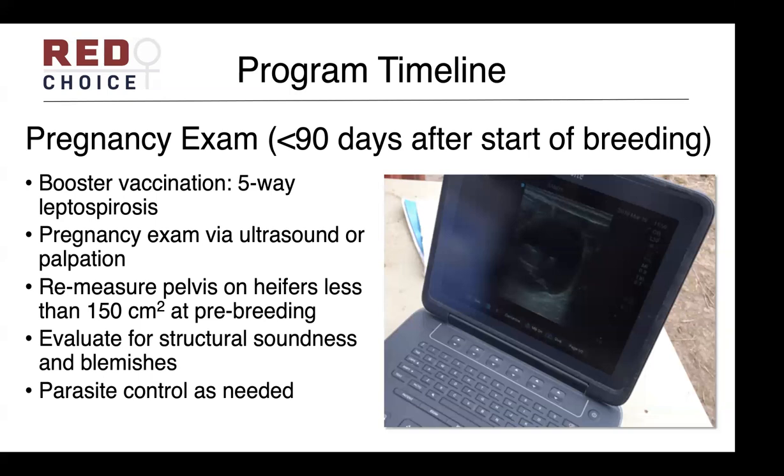In addition, you need to have a booster vaccination done for leptospirosis. That is not fully protective all the way through pregnancy, so we need to get that booster vaccination done. And then we also need to remeasure any heifers that have failed to meet that pelvic area measurement requirement at pre-breeding.